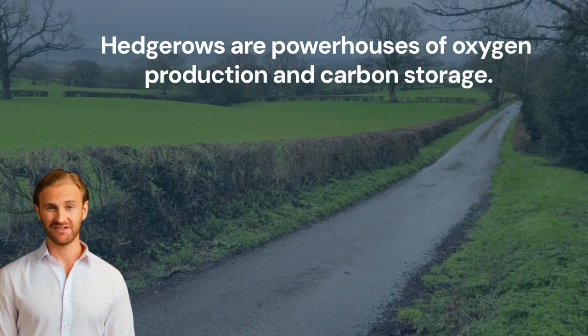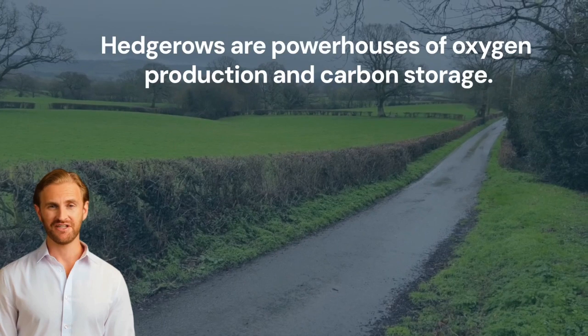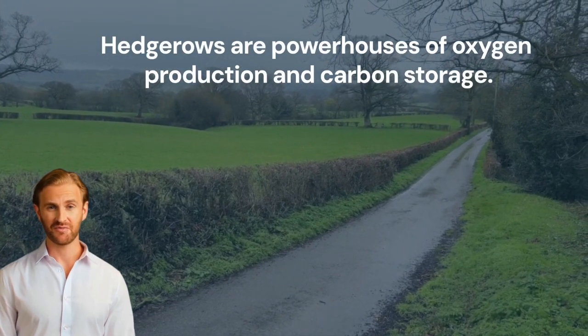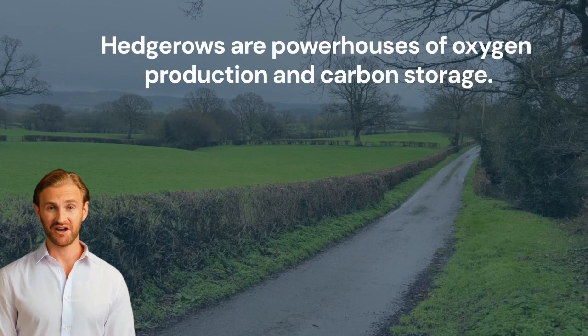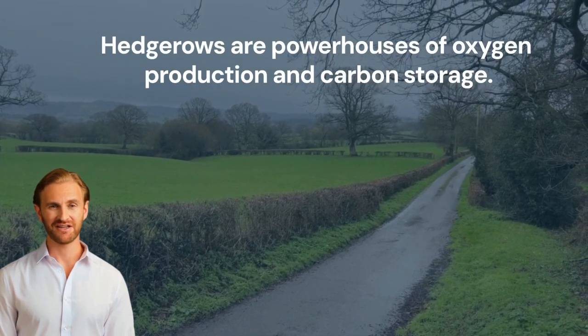We used a known calculator available from 8 Billion Trees and made conservative assumptions of trees about 1/10 the size of a mature tree and about 400 trees per quarter mile of hedgerow. The resulting estimate is a quarter-mile hedgerow that generates enough oxygen for 100 people to breathe for an entire day and stores over 100 pounds of carbon.